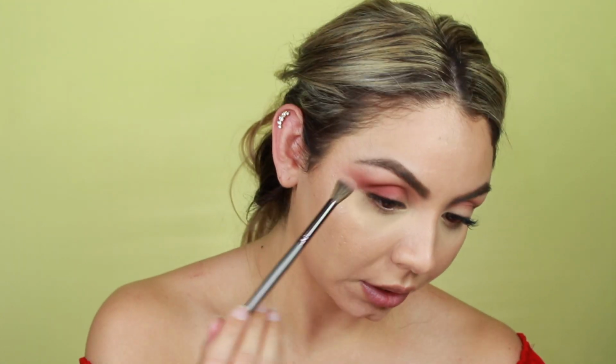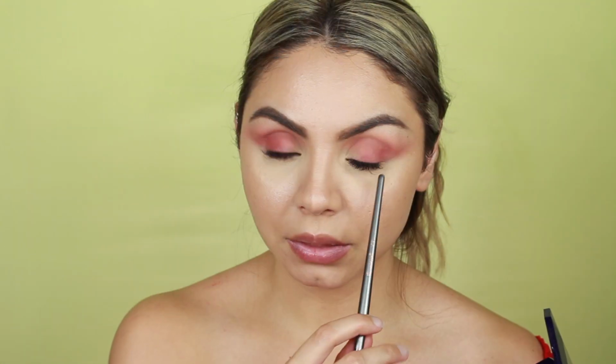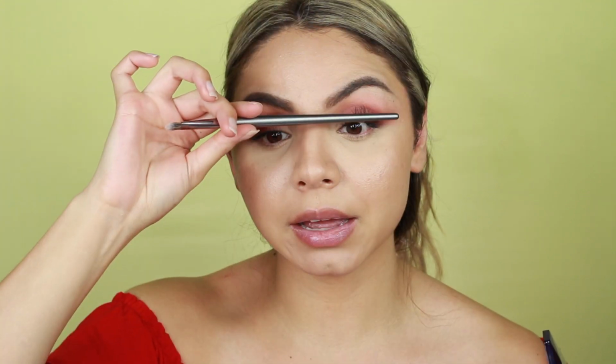That blended out really easy. Doing the same thing on the other eye. Kind of reminds me of like a burgundy red. By the way, if this eye looks a little bit red, it's because I got my lash extensions refilled the other day and some of the glue got in my eye and it's been red for like 2 days.